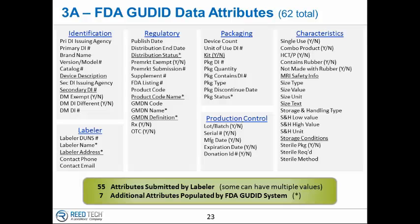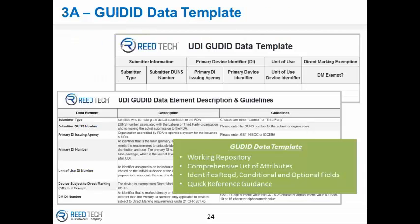For your reference, this slide identifies those 55 fields and the 7 additional that the FDA derives from those fields, for a grand total of 62 in the database. And we here at RETEC offer a data template, so whether you use ours or another one, I would highly recommend starting to put this data together in a structured format. Many of these templates and guides allow you to have the FDA regulation guidance available, so it helps you identify what particular value and the format of that value needs to be recorded.